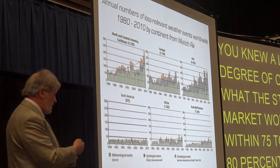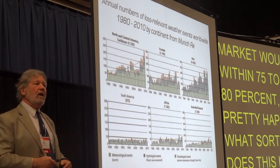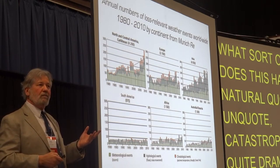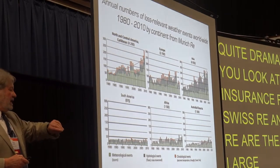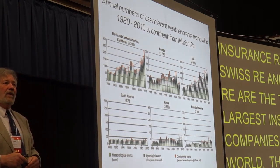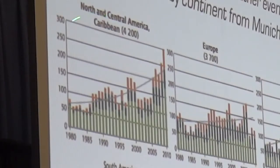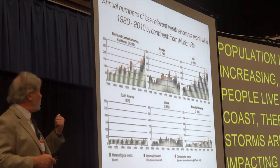So what sort of an impact does this have on natural, quote unquote, catastrophes? Quite dramatic if you look at insurance returns. Swiss Re and Munich Re are the two largest insurance companies in the world. They insure the insurance companies. They worry an awful lot about what they pay out. And if you look at the Northern Hemisphere, which is the upper plot here, very obvious trend in the payout, not only because population is increasing, more people, most people live on the coast, therefore storms are impacting them, and these are largely storm events.